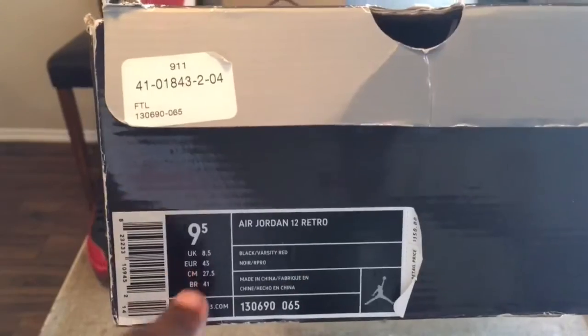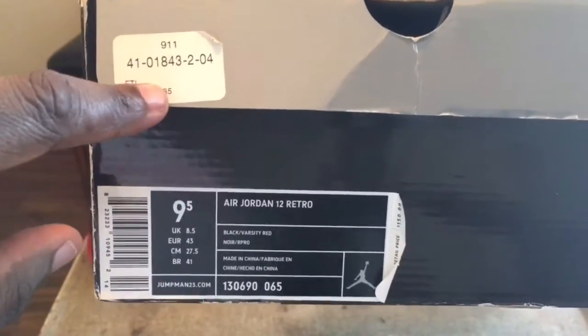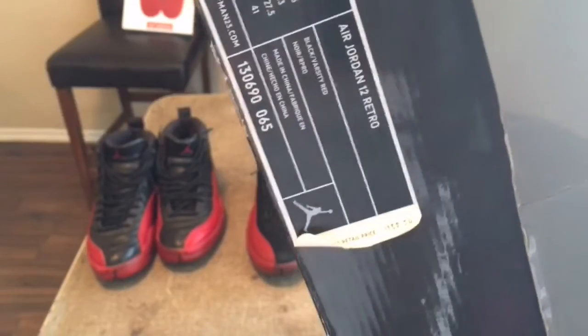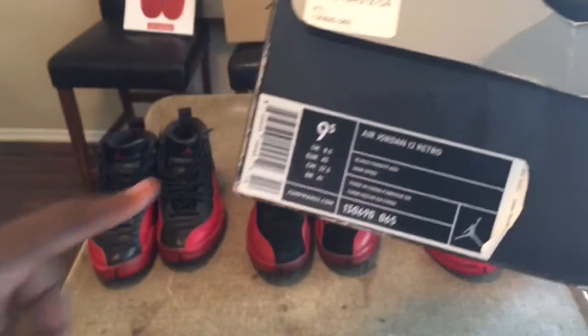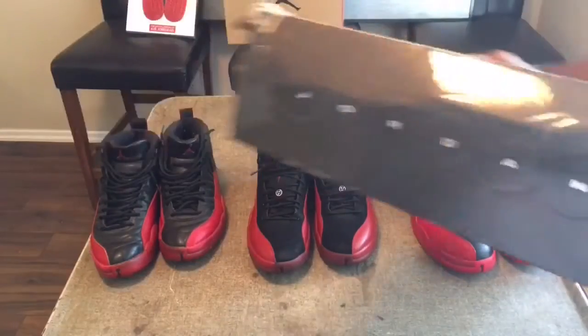You see right there, it's got the size. This is a crazy box. It has the Foot Locker, Foot Action little logo type price pad thing. You see that right there, 150 retail. Just crazy. And on the back of the box, you get Jordan spelled down the back of there. Crazy.